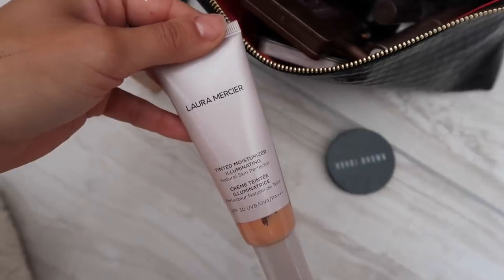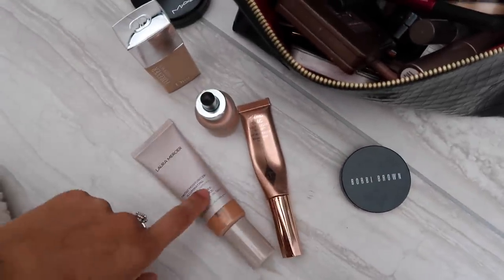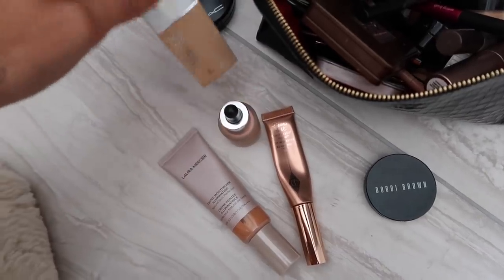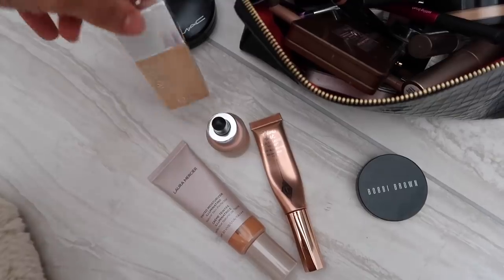Then we have this that I'm also really, really enjoying. It's the Laura Mercier Tinted Moisturizer. It's the illuminating one. Love that, but it's way less glowy than this. This is actually, I think, my preferred out of the two. Fingers crossed this doesn't break me out, because I'll be heartbroken.